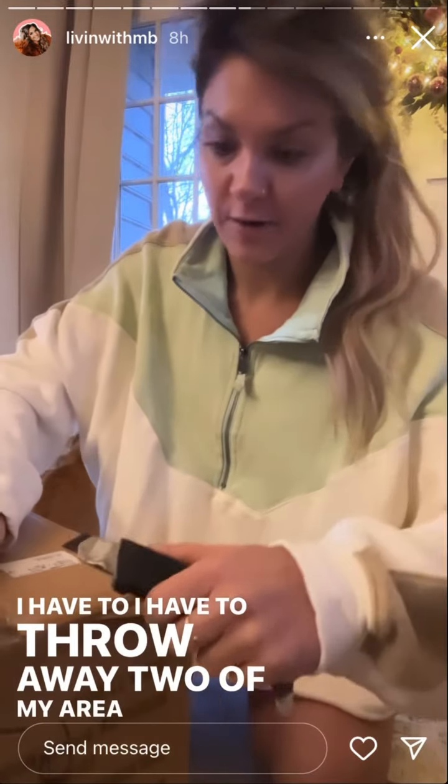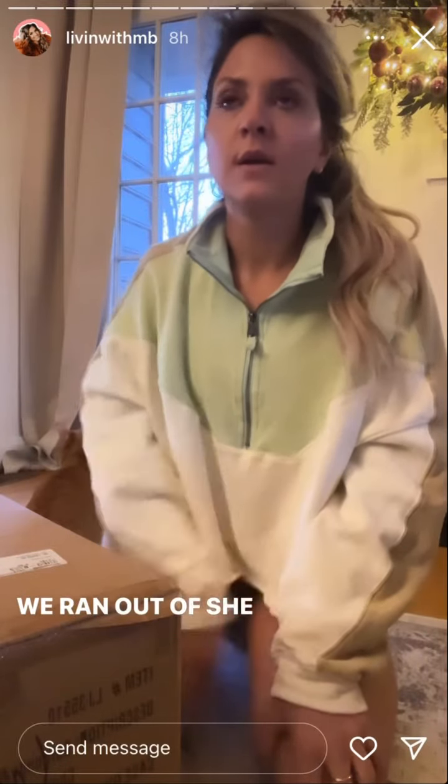I did not start the outdoor garland today. Big girl got diarrhea. And it wasn't good. I have to throw away two of my area rugs. We switched her food. We ran out of her food. She got diarrhea.